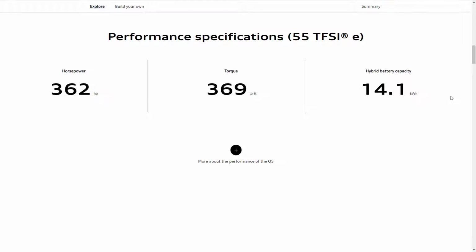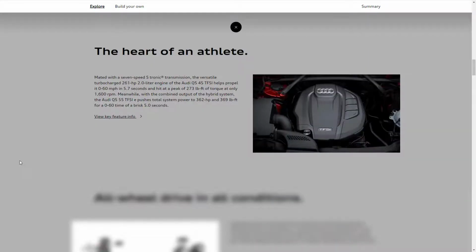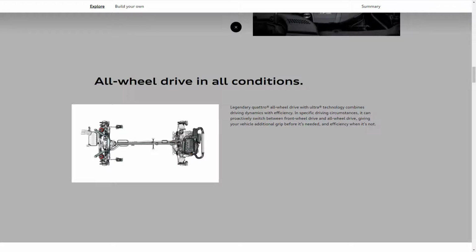Let's move on, find out the specifics on the gasoline engine because that's how we're speccing ours. Okay, so the 45 TFSI, which is your gasoline-powered version of the Q5, this engine makes 261 horsepower, 273 pound-feet of torque. It does 0 to 60 in 5.7 seconds, and it's got a 7-speed S tronic transmission. And that engine, of course, is paired with the legendary Quattro all-wheel drive, which comes standard on this vehicle.